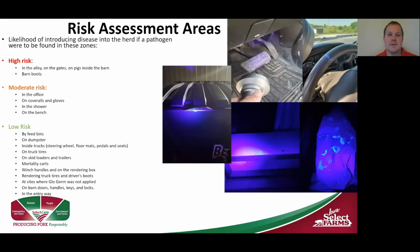In the moderate risk areas, we found it in the office, on coveralls, gloves, in the shower, and even on the bench itself. Within the low risk areas, we found it on every place, object imaginable, from feed bins to barn keys to barn locks, barn handles, even rendering truck tires, rendering truck driver boots, in the entryway. We found it all over where a caretaker could possibly go.